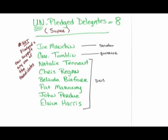And the unpledged delegates, or the superdelegates, there are 8 of those. We know who they are. One of them is Senator Joe Manchin. One of them is Governor Tomblin. The other ones are different members of the DNC. Natalie Tennant, Chris Reagan, who is the vice chair of the Democratic Executive Committee, Belinda Biafore, who's the chair of the West Virginia Democratic Executive Committee, Pat Maroney, John Perdue, and Elaine Harris, and they all have different roles within the DNC that gives them superdelegate status. These people are not pledged, and they can support any of the candidates that they choose regardless of how their state voted.